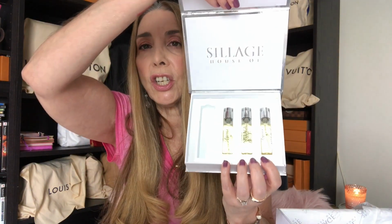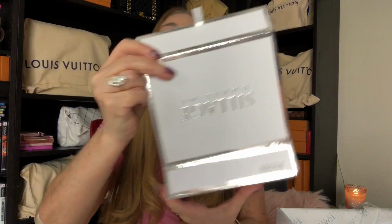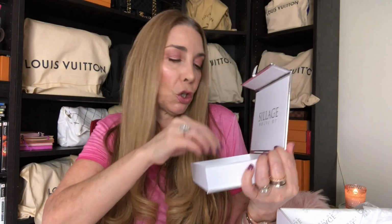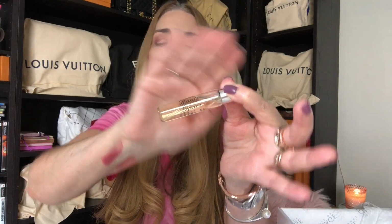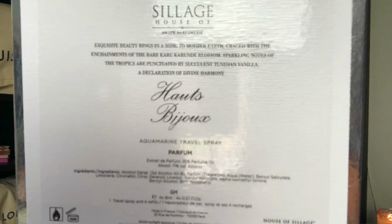And it comes with 3 additional refills. Now, there is a refill here already, so there's 4 refills. It's amazing. And the scent that they sent me, it's called Hot Bijou. Hot's Bijou, which I am totally, totally butchering. Let me see if I can show you right here. That is the name, Hot's Bijou, and I will go ahead and put it on the screen since I can't really say it the right way. So this is an absolutely spectacular set.